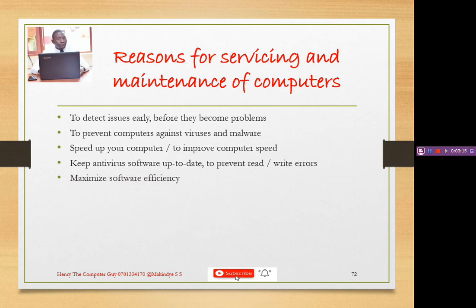Another one, to maximize software efficiency. For example, how does our software work? Is it working at the speed it was built for? At times, if you have viruses, they will limit the speed or the performance of some software. So the reason we service our computer is to maximize the efficiency of the software on our computers.